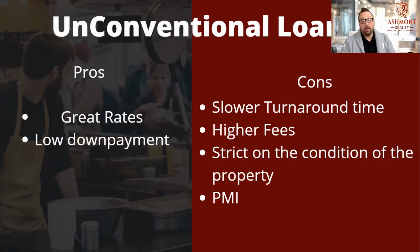And I've seen it where the conventional loan client has offered less money, but they'll beat out an unconventional loan buyer because they can close faster. Remember, a conventional loan typically takes 30 days. An unconventional loan, you're looking at about 45. I've seen it a little faster, but I've definitely seen it a lot longer. So those extra 2 to 3 weeks might be a deal breaker for a seller.